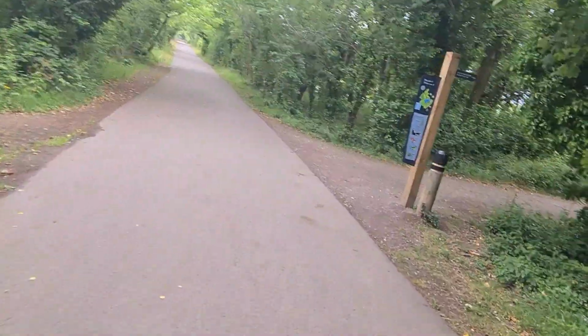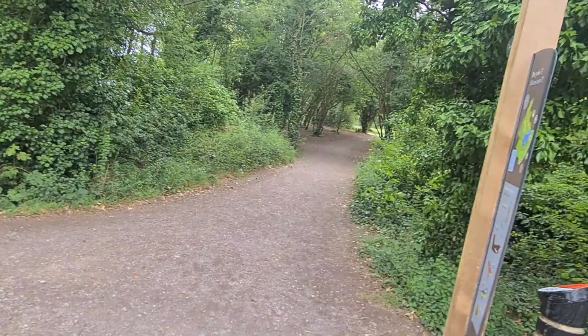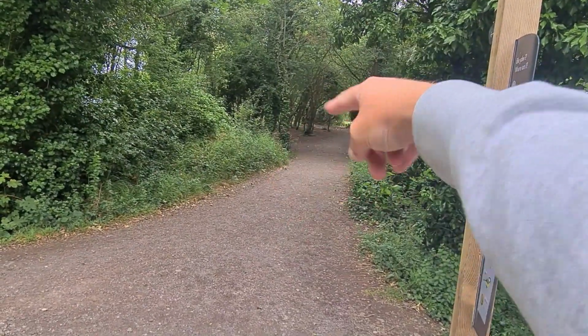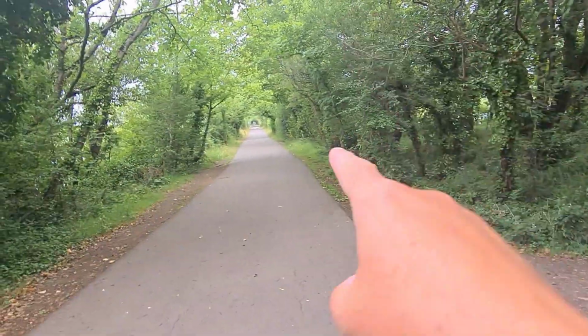Now, this is the way here. You go to the boardwalk, and that takes you to the calf, right? I'm not going to take you down that way, guys, because you just walk through the woods. You see a few squirrels, which is lovely, right? And then you go across the wooden boardwalk, and that brings you back to the calf. But we're going to keep going this way.